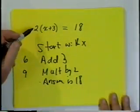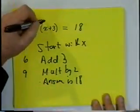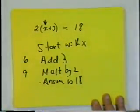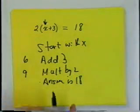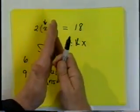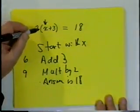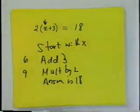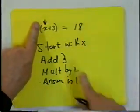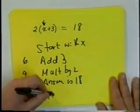Well, see, the way of doing this, without having to write all these steps out, is to say, look, we want to capture the x. The x is being protected by the parentheses, therefore we have to unbind the parentheses. What's blocking the parentheses? The 2. What's the 2 doing? It's multiplying the parentheses. How do you undo multiplying by 2? You divide by 2. If I divide by 2, the 2 drops out. I'm left with x plus 3.